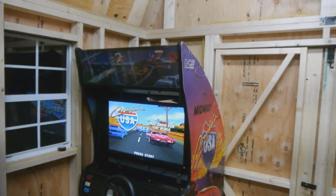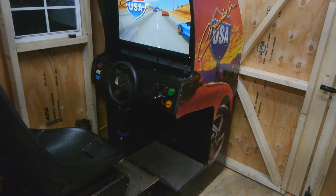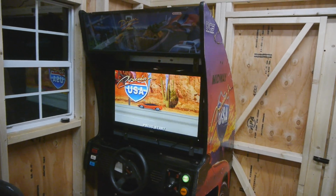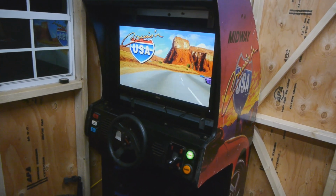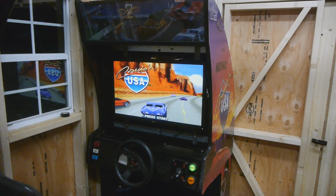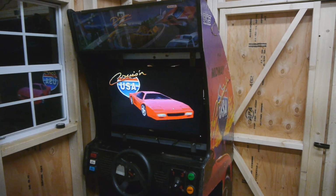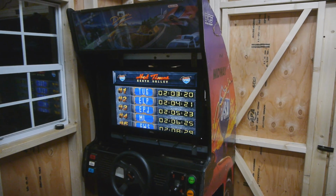And then we got Cruis'n USA, which was just recently picked up. I had to do a few things to it. Still a work in progress, but there'll be a video out on that when it's all done. But it's playable, and it's just a lot of fun. It's been pretty popular so far when people come and play, so I'm not really surprised. It's a great game. Was a great game back when it came out, and some really cool hidden things in there, like the Ultra 64 and the Bill Clinton spoof at the end.